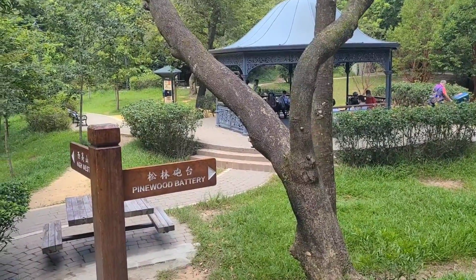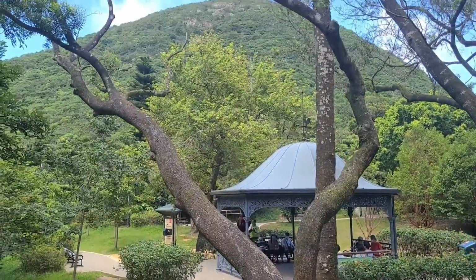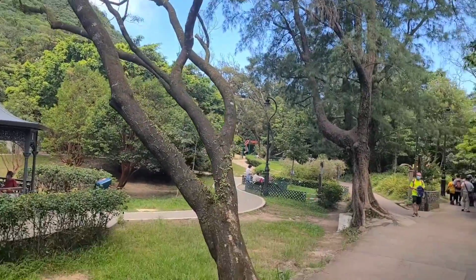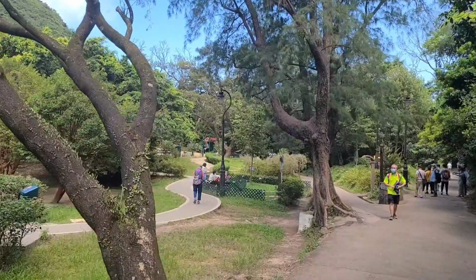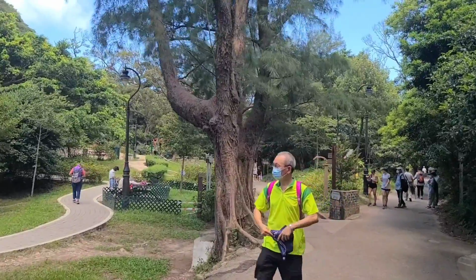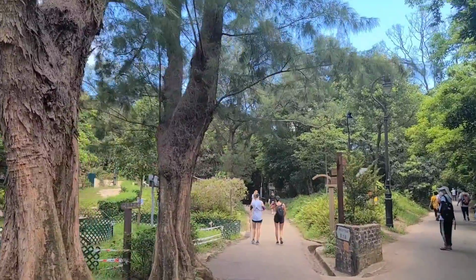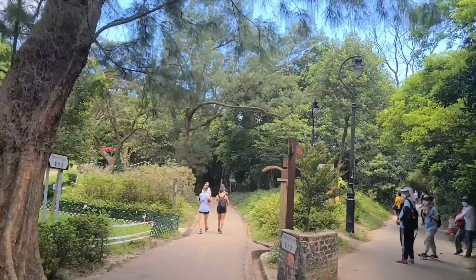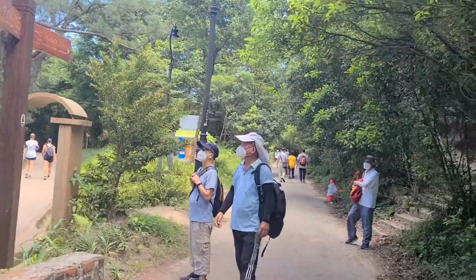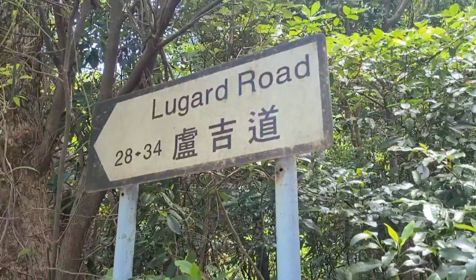About 10 minutes into the walk, you will come to this kind of sitting out area. And this is where Harbour Road, which we have followed so far, becomes Lugard Road.